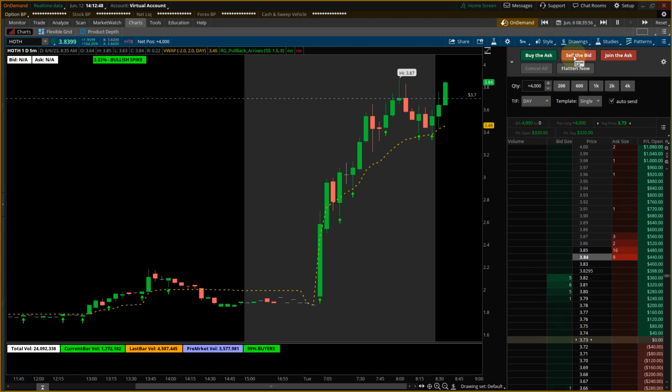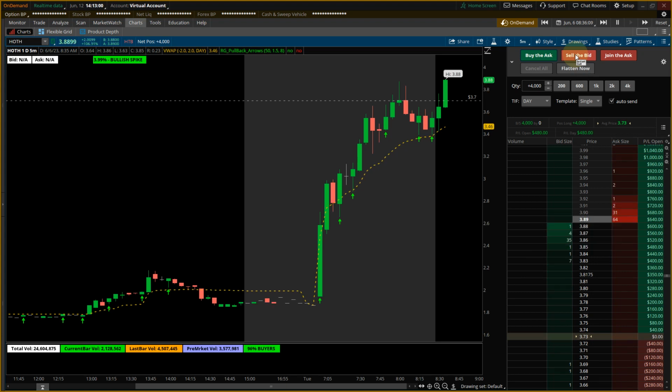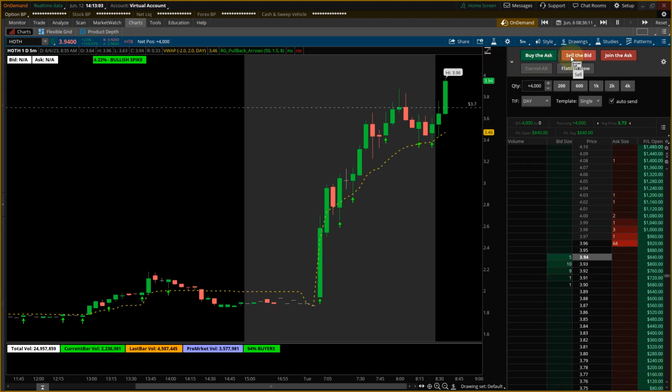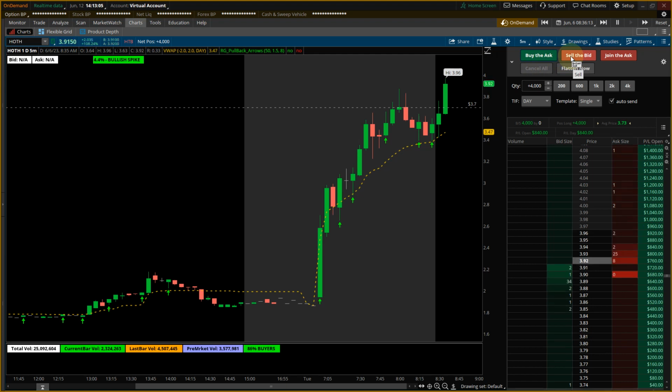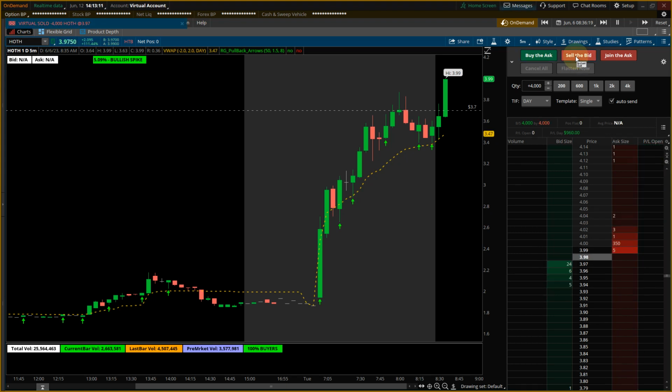So far we're up about $400. Keeps pulling back a little. You can get out at any time. You don't have to hang on for the rest. I'm not going to. I just want to see that spike come in, like right there. I get another one. There it goes, and I'm out.